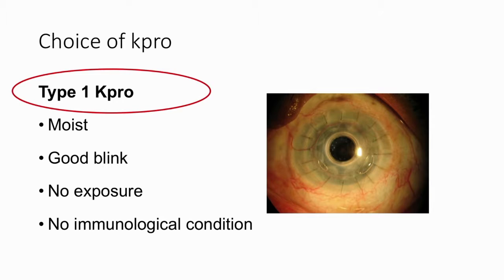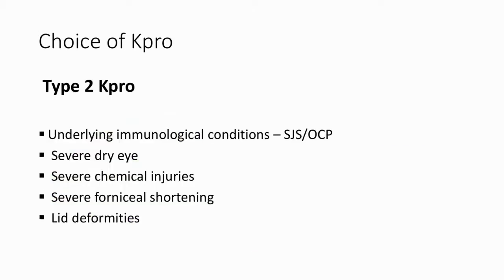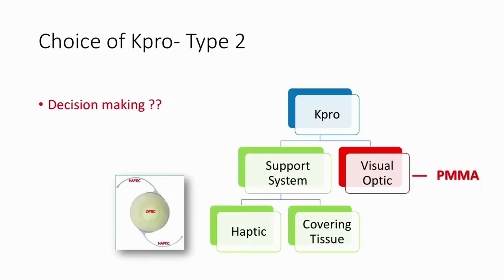The type 1 keratoprosthesis is basically performed in patients who have moist eyes with good blink, no exposure, and no underlying immunological conditions, and are further divided into subdivisions based on a hierarchy of prognostic categories, with the best prognosis being noted for patients who have multiple failed grafts, aniridia, viral keratitis, and silicone oil-filled eyes. Type 2 keratoprostheses are reserved for the more severe conditions, severe ocular surface diseases with immunological conditions such as SJS or OCP, severe dry eye, severe symblepharon shortening, and lid deformities.